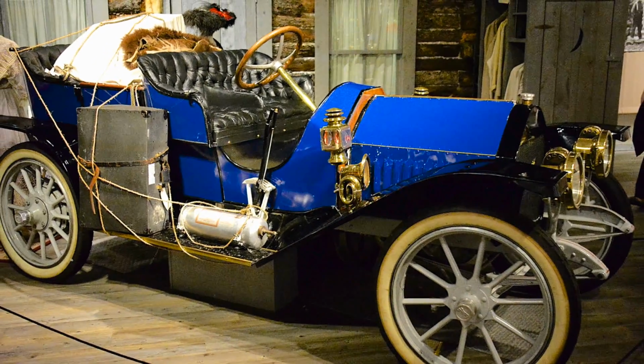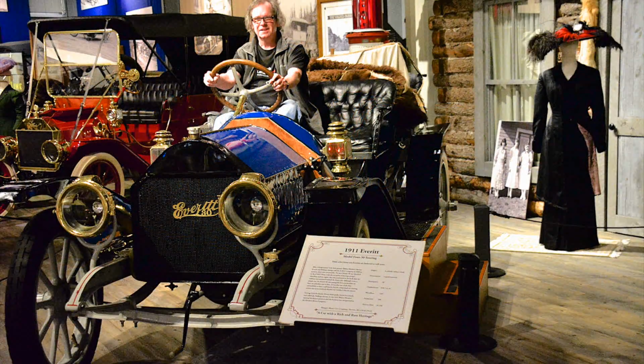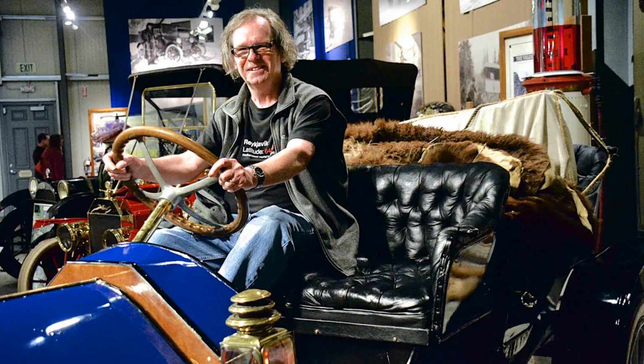The 1911 Everett Model 430 touring car was among the first automobiles to have its cylinders cast in a single block. It was also one of the first cars to have a self-starter, but its compressed air starting system was soon rendered obsolete by Cadillac's electric starter.